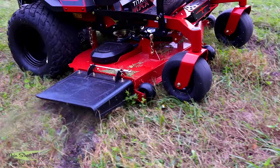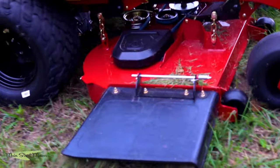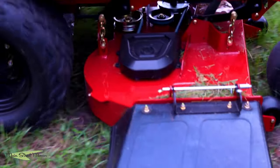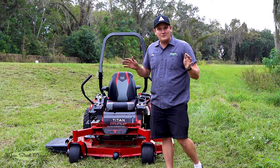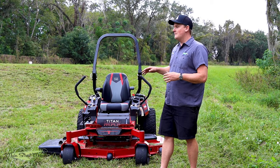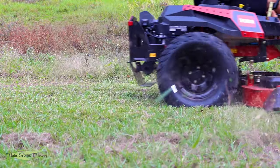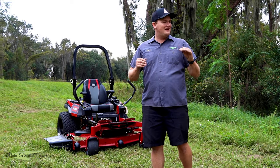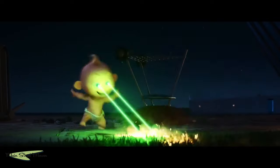The deck is really well sorted. It cuts amazingly well. This is Bahia. Bahia is some of the hardest stuff to cut. It's very long, it's very spindly, it doesn't react well to vacuum. It's a challenge for every mower manufacturer out there to cut Bahia well, and I rarely have seen a mower cut Bahia as well as I've seen this Titan Max cut it. I love the deck. I love the way it cuts. It cuts Bahia like a freaking laser beam. Like a laser.